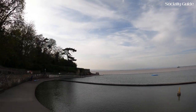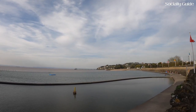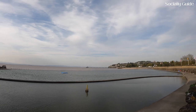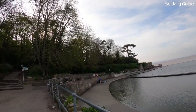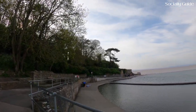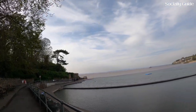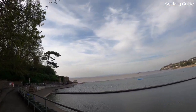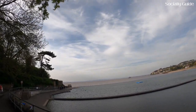So the plan is we're going to walk all the way there and get to the pier. So guys, are you ready for the walk? So let's start the walk. Let's get down there. Let's get to the bottom. And then I'll walk to the pier, you know? That's what we'll be planning to do today. I came here to show you guys how gorgeous this place is. So let's definitely do it.